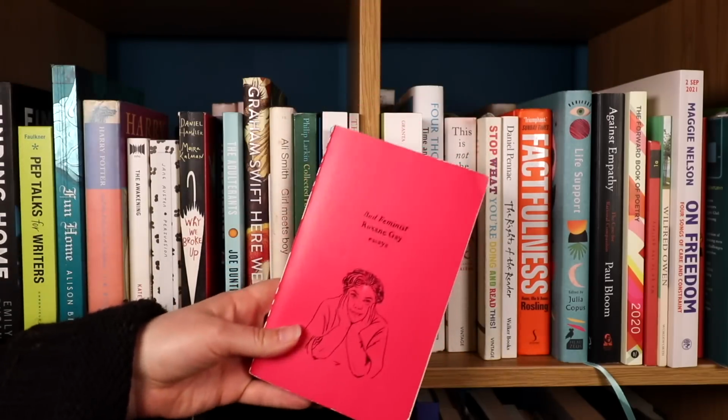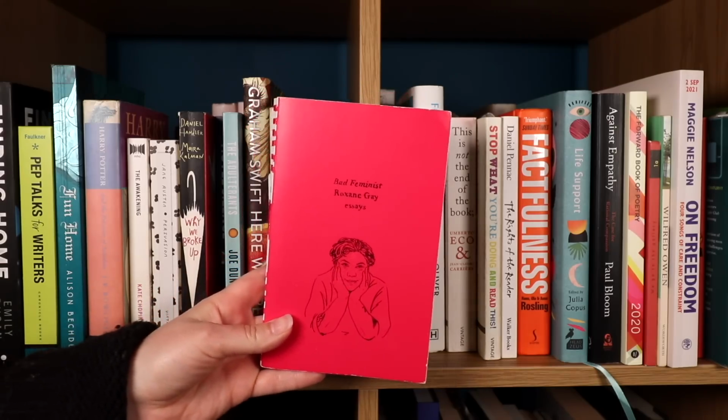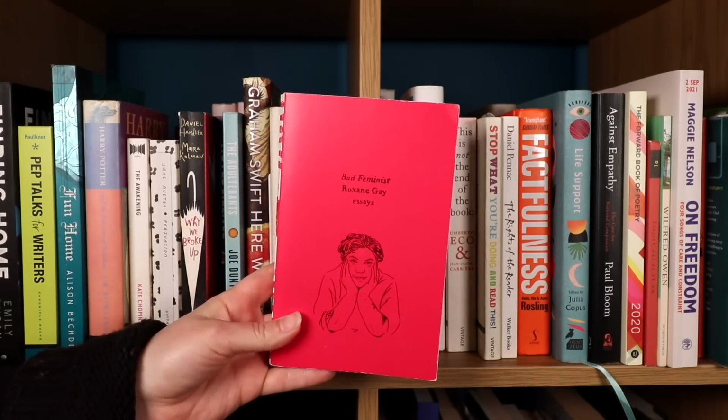Here's another one I found interesting. This is actually a copy of Bad Feminist by Roxane Gay that isn't available where I live in the UK. I picked this up when I was in the US a while ago, and it's by Olive Editions. I love this book, but I never owned a physical copy because I wasn't really convinced by the physical copies. They didn't make me feel how the book felt, and it made me almost sad to own a physical copy of it.